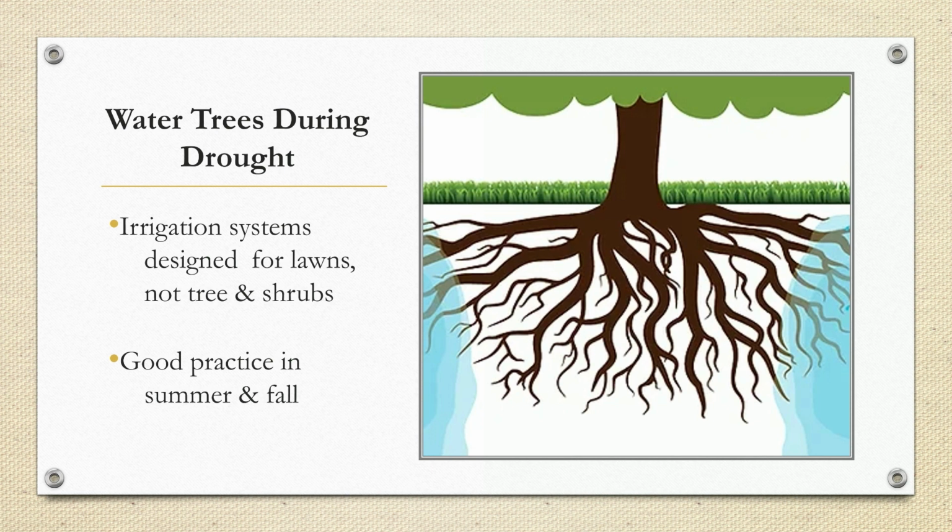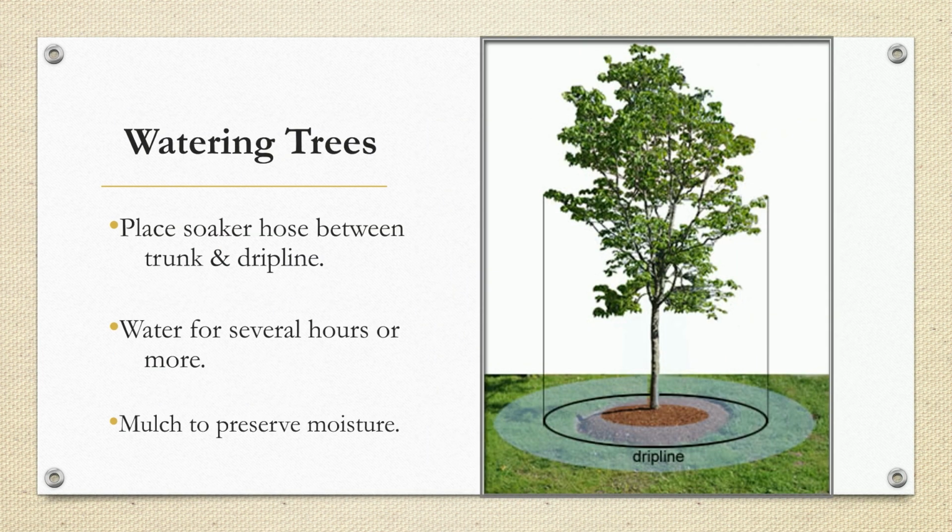So if the weather forecasters are talking about droughty weather, it's a good time to think about your specimen trees and shrubs that you may want to make sure don't get too stressed in that weather. And it's very easy to water them. So watering trees, the easiest way is to put a soaker hose down halfway between the trunk of the tree and the outer drip line.